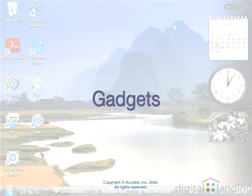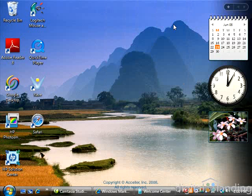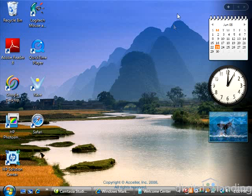At the right-hand side of your display, you'll see the Windows Vista sidebar. By default, it includes a calendar, a clock, and a rotating display of images, each in its own separate program called a gadget. You can add and remove gadgets to your heart's content inside Vista, and there are zillions of free and commercial gadgets that you can choose and use to suit your needs and taste.